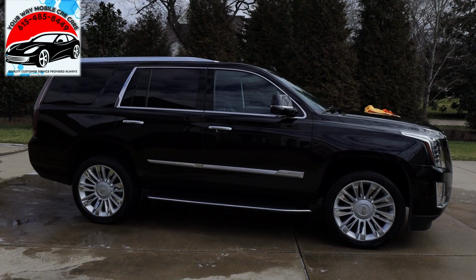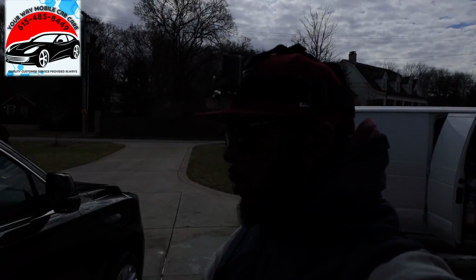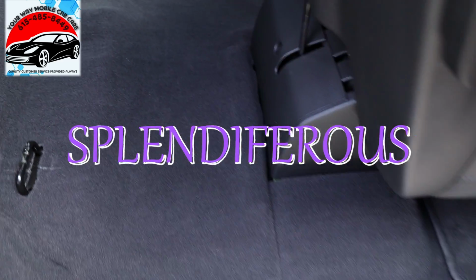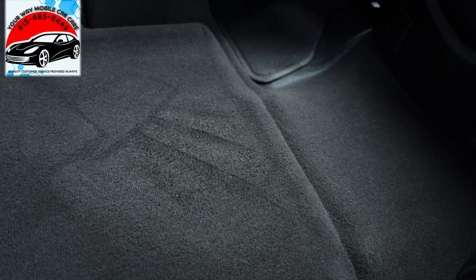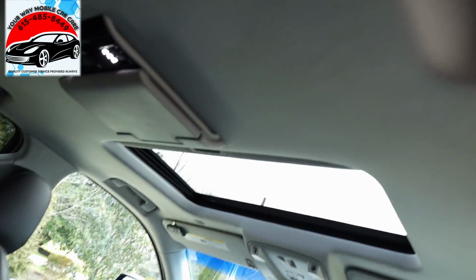We just finished this Cadillac Escalade. Like I said earlier, it was just a basic maintenance wash and vac. If you look at the interior, it looks splendiferous. It looks so good. Had a little stain right there, that's why it looked like I was sucking it up. It was some brown stuff, but I actually got that up. Seats, windows, everything. So yeah, doors.